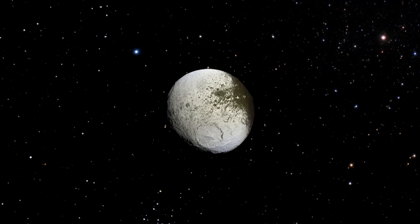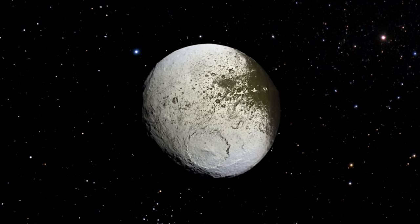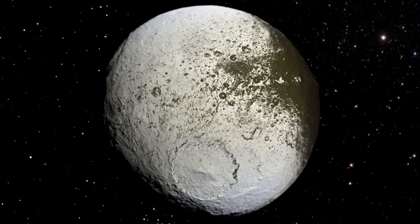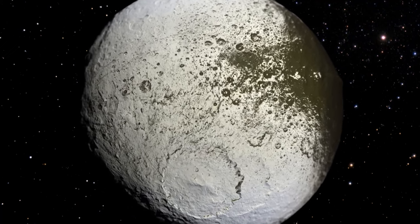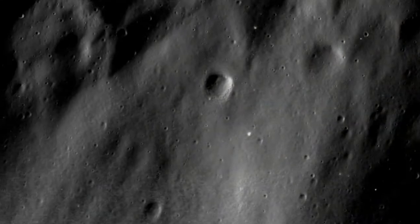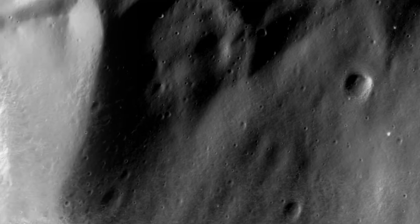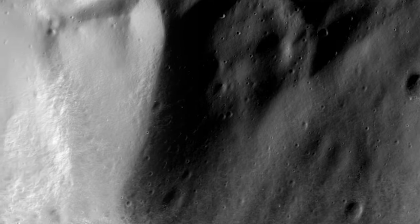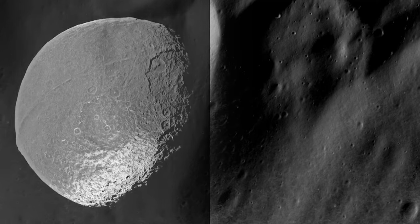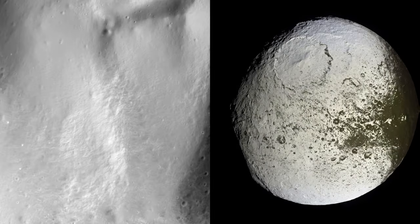4 times closer to Saturn and 4 times larger than Phoebe, Iapetus is a very different kind of moon. It is 80% ice, but its most distinctive feature is its strange two-tone shading. While one side of Iapetus is extremely dark, the other is whitish-gray. This color difference also corresponds to a significant temperature difference. On average, the dark side is 15 degrees warmer than the light side.